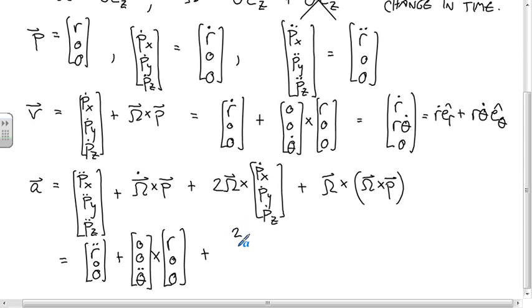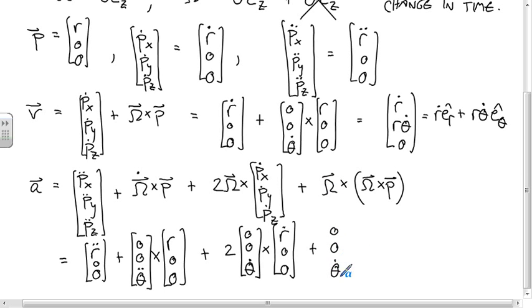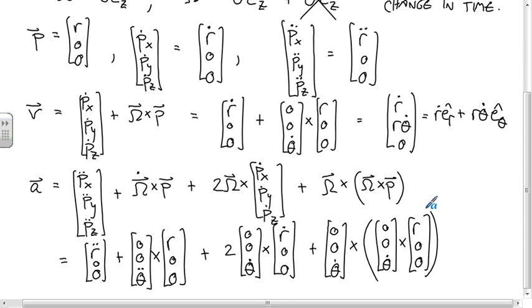plus 2 times 0, 0, theta dot cross components dot r dot, 0, 0, and then plus 0, 0, theta dot cross 0, 0, theta dot cross r, 0, 0. Okay, so that's how you derive those two formulas, which probably wasn't what you were asking, but it helps to see it again, I guess.